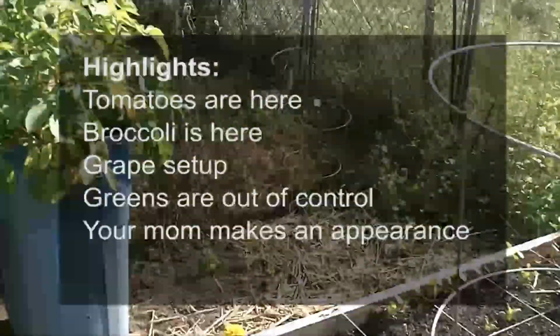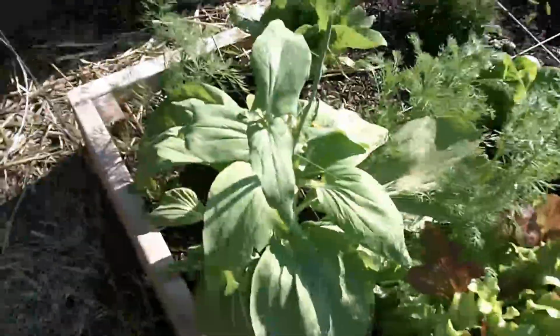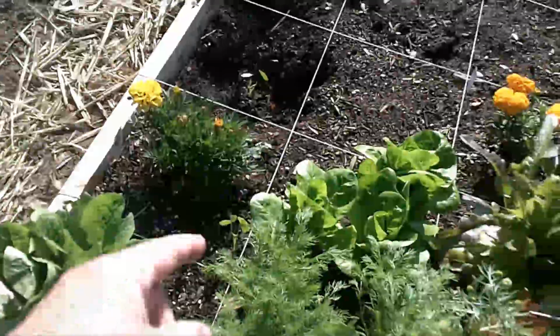We have the blackberry guy over there, the bok choy right here. Finally, the rabbit left it alone so it can grow. And we got chamomile, we got romaine lettuce, marigolds.